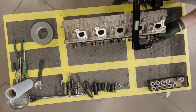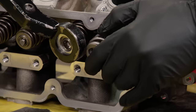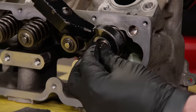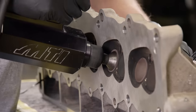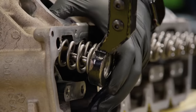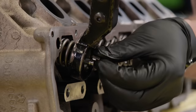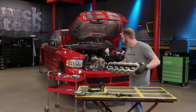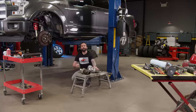Now, when you install a performance camshaft like we've done here, oftentimes the stock valve springs won't be able to keep up with the increased lift and duration that the aftermarket camshaft has. We're going to be installing some Comp 918 Beehive springs that we picked up from Summit Racing, and they are a direct replacement for the stock valve spring. They'll work with the existing keepers and the retainers. So it's out with the old and in with the new.